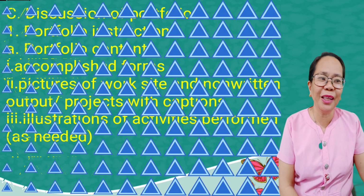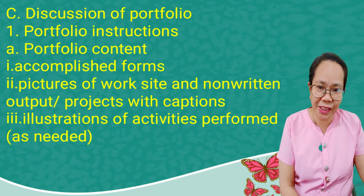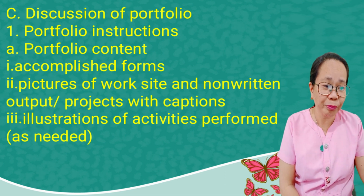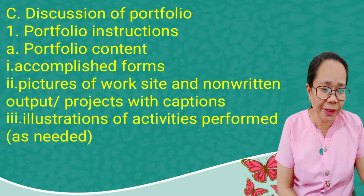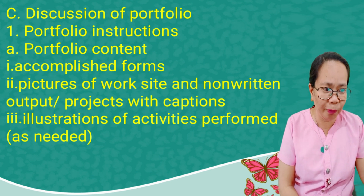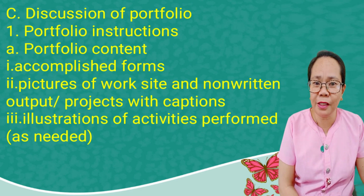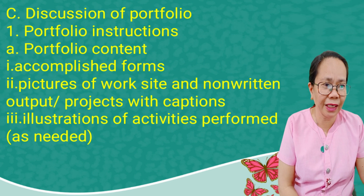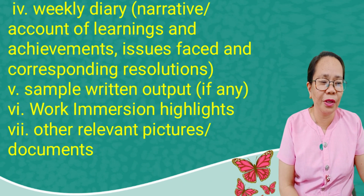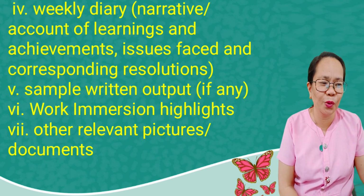Okay, next, letter C. Ito na po yung portfolio. Portfolio instruction. Ano dapat ang laman ng portfolio? Accomplished forms, pictures of work site and non-written output or projects with captions, illustrations of activities performed as needed, weekly diary or narrative account of learnings and achievements, issued phased and corresponding solutions.